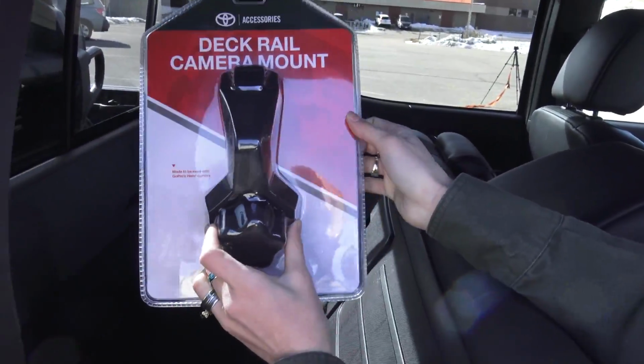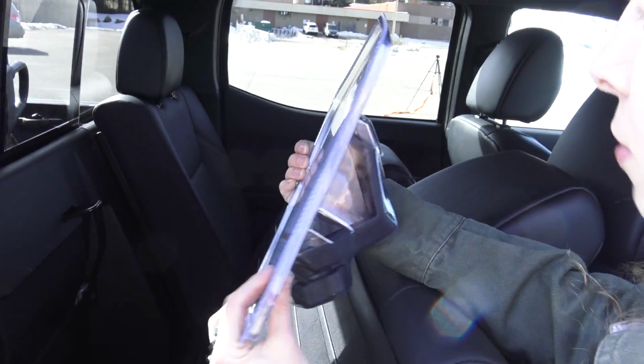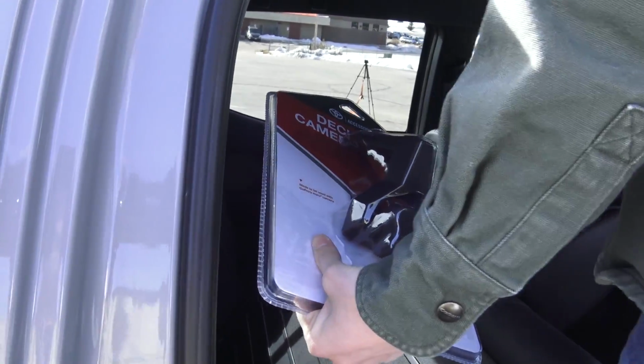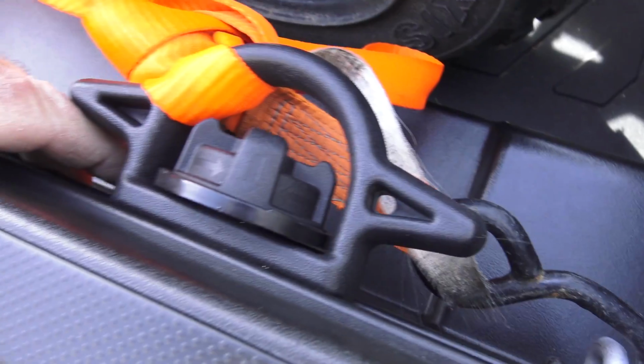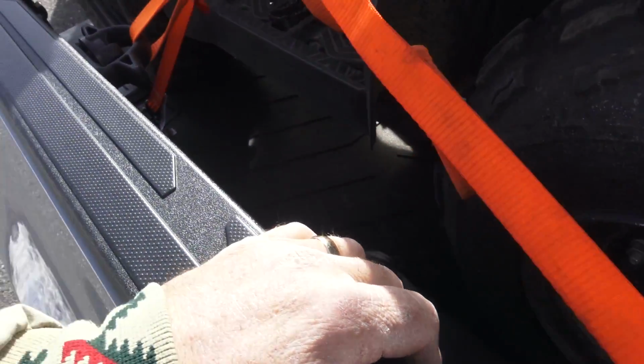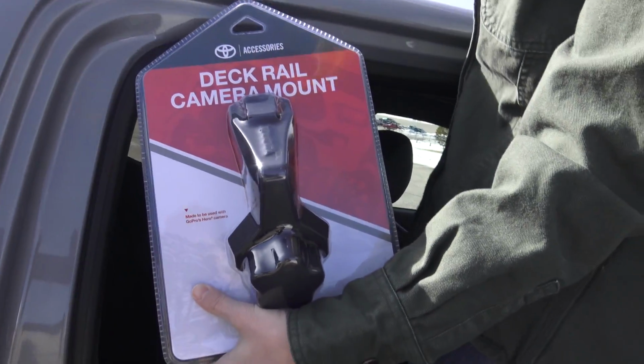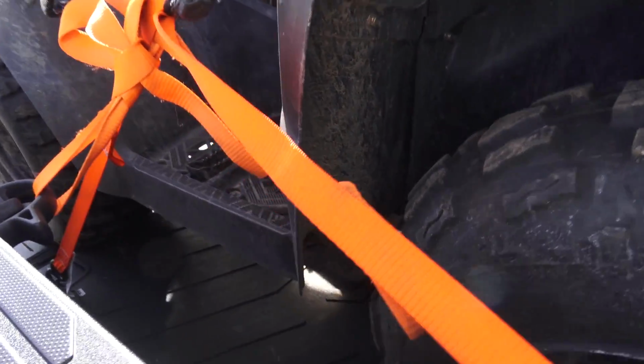What is this one? Deck rail. Oh, so there is an actual mounting kit. Yeah, you got a camera mat. I guess that goes in. That all goes inside the rail. So I guess that's where you would put it if you want to watch what's going on with your cargo. Well, they got cargo management here too, so that's nice. Yeah, it actually has a couple of cargo management setups.